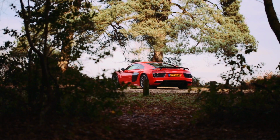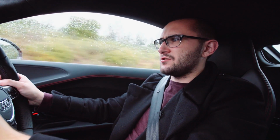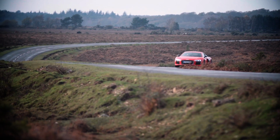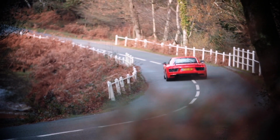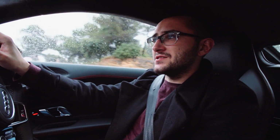Now, this being the V10 Plus, we've got a carbon fibre wing on the back as standard, and they say it's to generate lots and lots of downforce. I don't think that's true. I just think it's so people who have bought these can identify other people with the same amount of money. And the people with the normal V10 with a retractable little spoilery thing, well, they'll just look down on them, which is a bit of a shame, because I'm told the base R8 is pretty amazing.